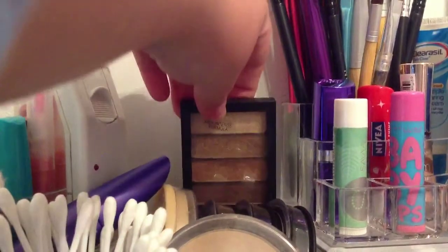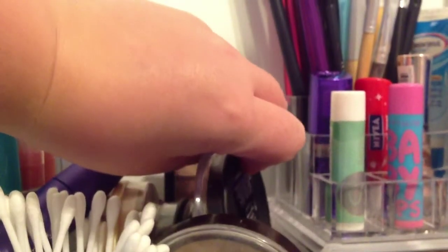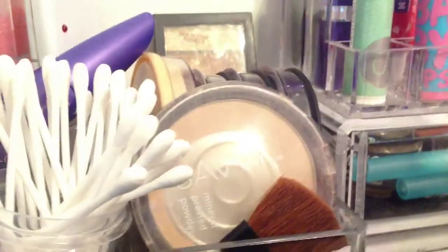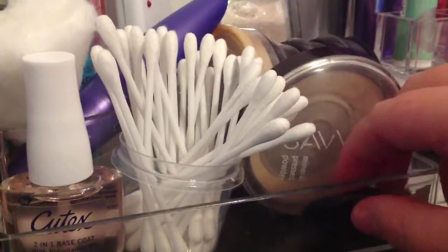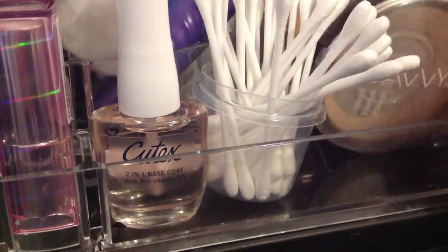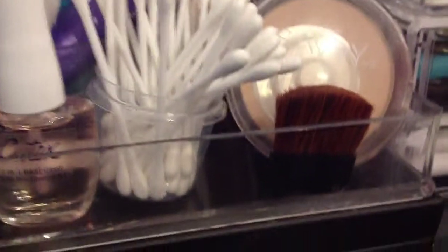BYS palette in Natural Delight. Bow highlighter, which I use for eyeshadow. The two bronzers, Rimmel Stay Matte Powder, Savvy Light Press Powder. The brush that came with the $5 Bow kit thingy, I use that to contour my cheeks because it's really thin.